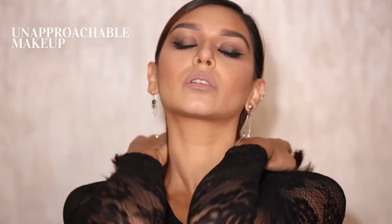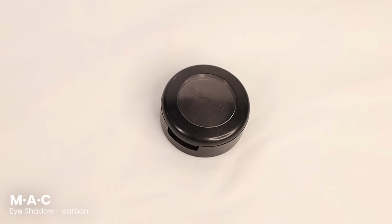It's now time for our final makeup trend. For this trend, we're going to be creating a dark feminine look. So we're going to have dark smoky eyes with a nude lip and a super sharp face. Start with my MAC eyeshadow in shade Carbon. This is completely black and super pigmented.